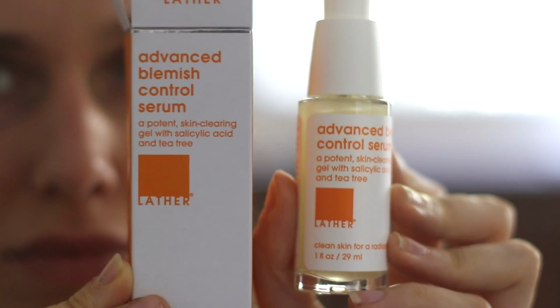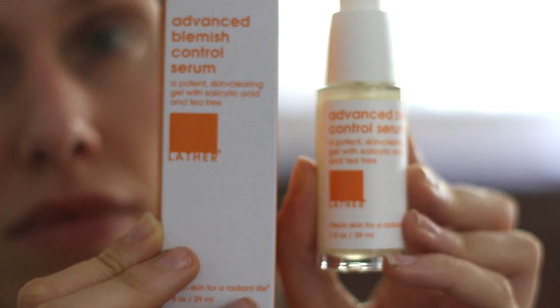The very last product is $29, and this one is from LATHER. This is an acne advanced blemish control serum that I really, really love. You would use this before a moisturizer. Again, most of my favorite acne prone moisturizers are over $30, but if you can't afford that, or if you just don't want to spend money on that, this is a really good alternative that does not dry the skin.